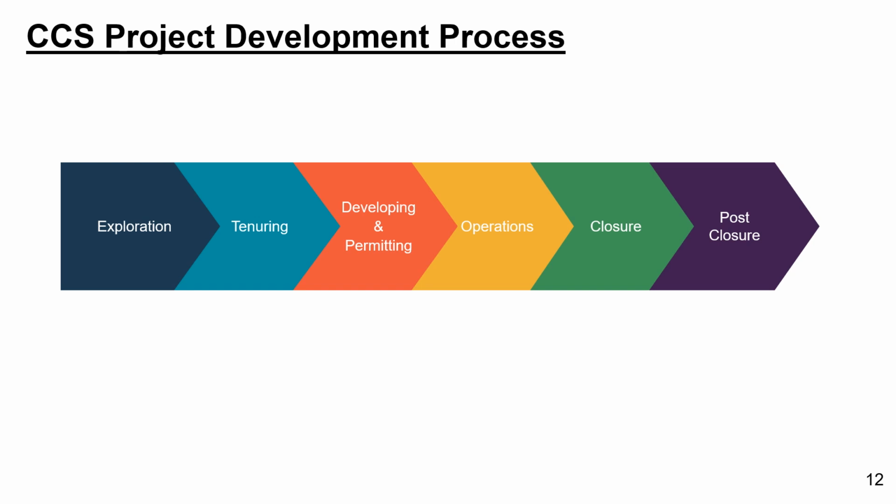Now let's go through the stages of a CCS project in more detail, starting with a few words about consultation and engagement.